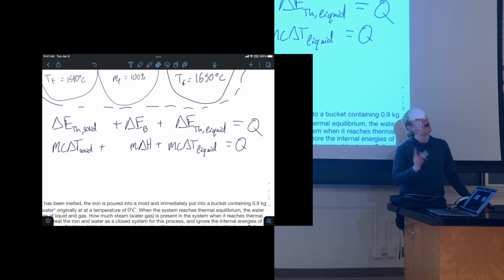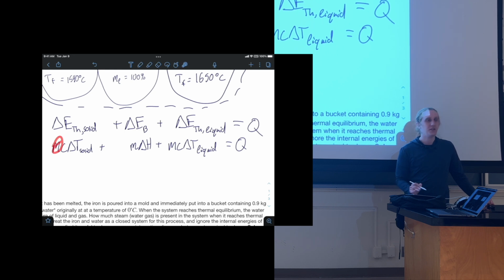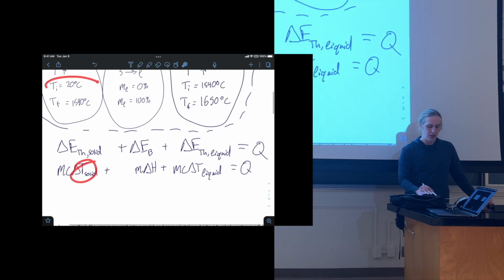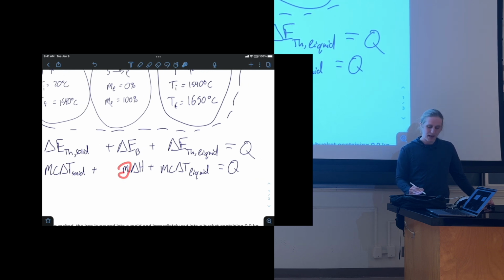And now you have an equation, and all the information, all the numbers in the equation except for one, have been given to you. The mass of the iron has been given to you. The specific heat of solid iron has been given to you on the second page. The change in temperature of the solid iron, you can get it right here. It's 1,520 degrees Celsius.